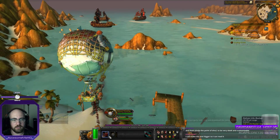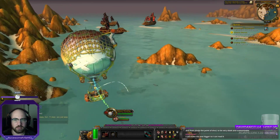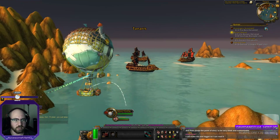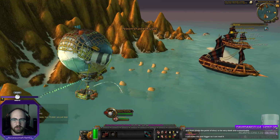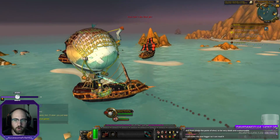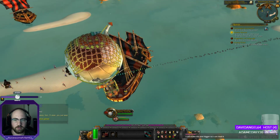What is this? Deliver life rocket, pirate destroying bomb. Convenient. Oh, we're going towards the ships. Nice. Pew. Oh, it won't let me do it yet. Can I do it now? Please.